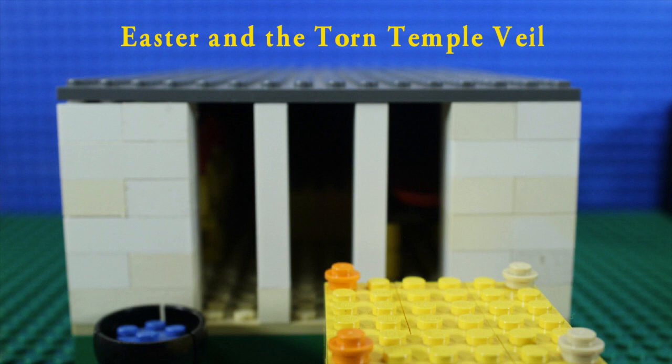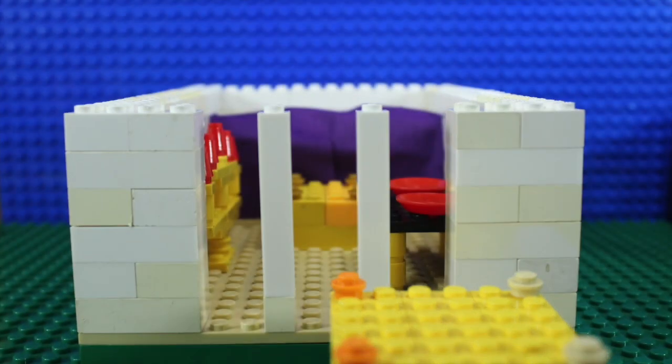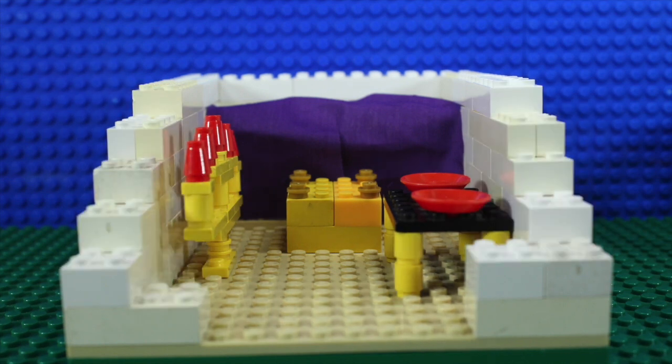Entering the temple in biblical times, you would first enter a courtyard where there was an altar used to make sacrifices required by the law of Moses. There was also a water basin for ceremonial cleansing. The inner building itself was divided into two rooms. A veil separated the rooms.